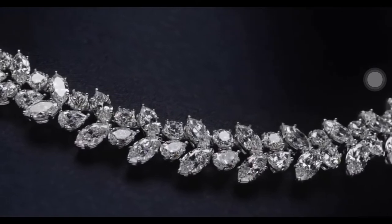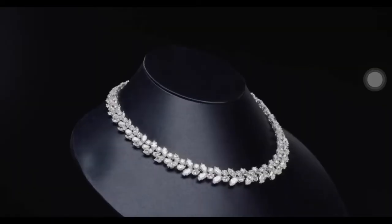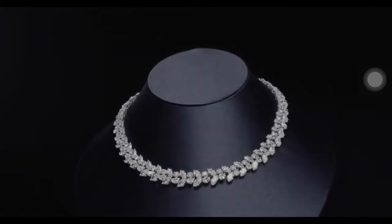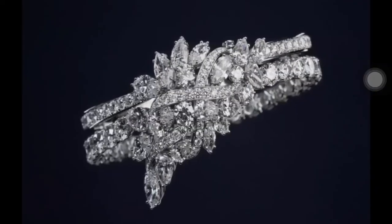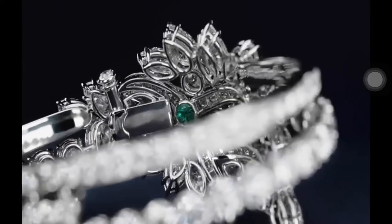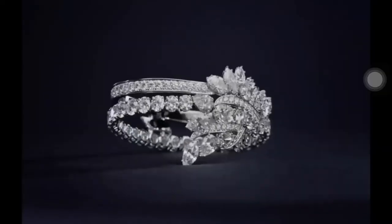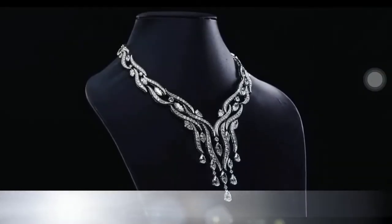The iconic diamond Winston cluster wreath necklace pays tribute to Mr. Winston's creative inspiration, with pear-shaped, 80 marquise-shaped and 39 round brilliant diamonds, recalling Harry Winston's secret habit of carrying precious gemstones deep within his pockets. The secret cluster bracelet features 134 marquise, pear-shaped and round brilliant diamonds weighing a total of approximately 34.38 carats, with a discreet emerald nestled on the inside of the bracelet.